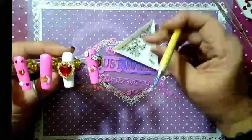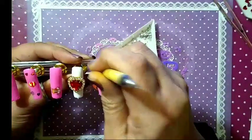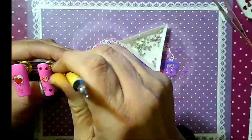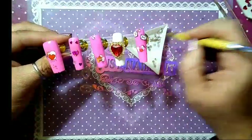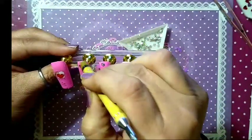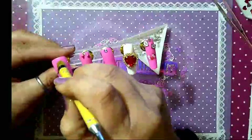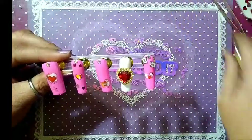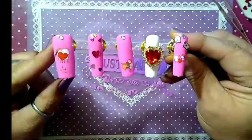I don't know where to put it. Gotta put one up there. Whoops. Then I'm just gonna put one stone on each nail. Less is more, right? At least that's what I was told recently about a manicure I was gonna do. Here we are. We're gonna pop our lamp, give her a full 60 seconds.